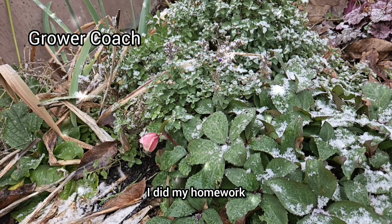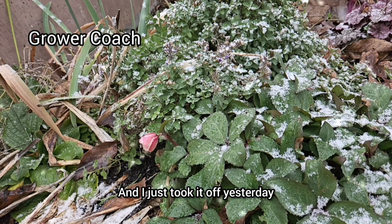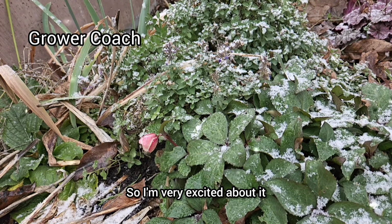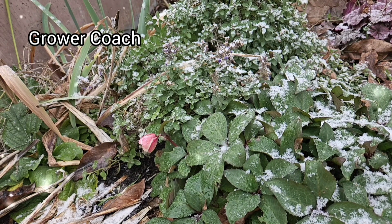I did my homework, and I put Nature's Gold mulch over mine. Oh, there you go. And I just took it off yesterday, and lo and behold, the blossoms are just going to push very quickly now. So I'm very excited. You're killing me. I'm killing you softly with my mulch? Yes.